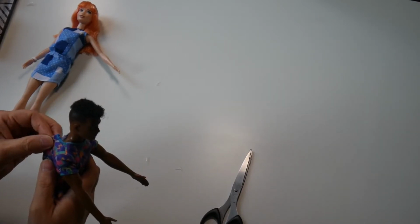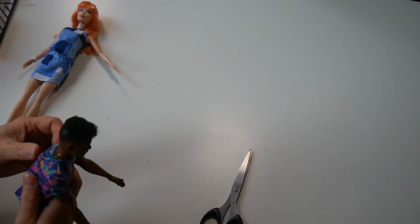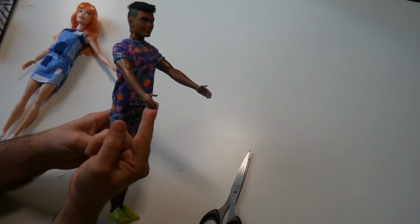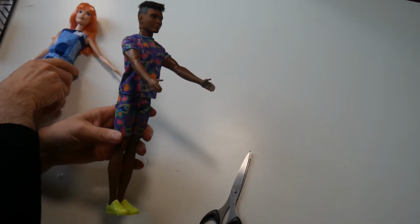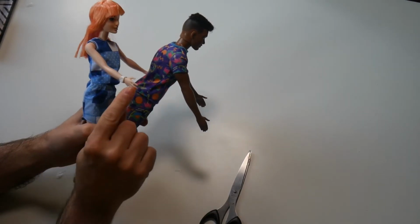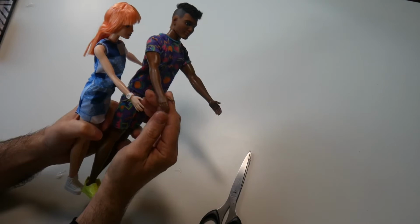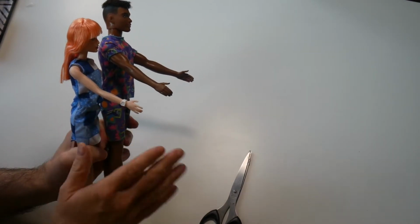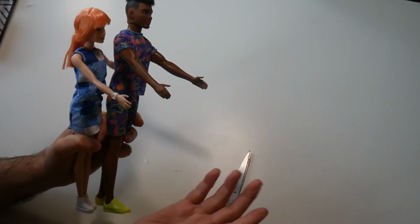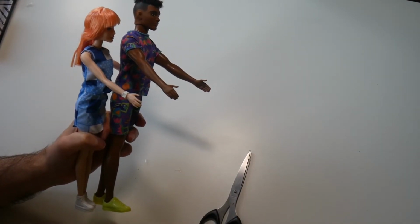The one thing I have noticed with the male dolls is that they don't have the finger thing. So with this girl, she has kind of the separate fingers. But with him, he basically just has his kind of flat hand. So the reason I'm mentioning this is, of course, the little accessories and things that you get with them.